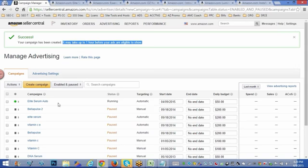It shouldn't take that long for this campaign because there's plenty of keywords out there for it, but if you're in more of a, I guess kind of a, I don't want to say unique niche, but if you're in a lower traffic type niche, it might take a little bit longer before you start seeing traffic.